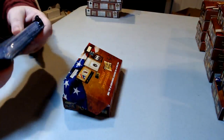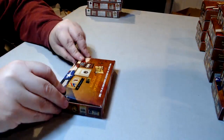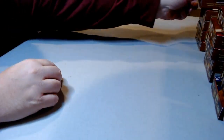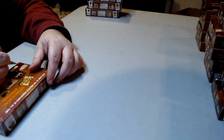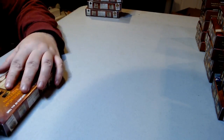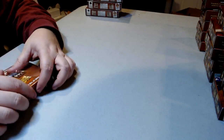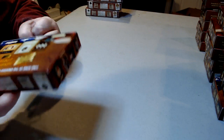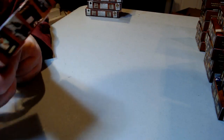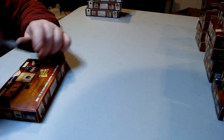Like, I understand that you're not going to get every box having a George Washington cut signature in it. Okay. So a coin I would think they would have put in here.